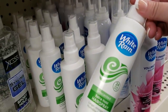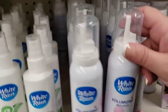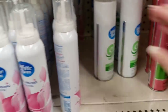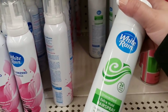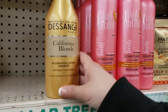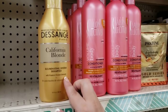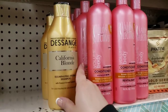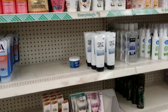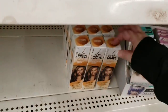Unscented White Rain Extra Hold Hairspray. That's new for this store. Volumizing Mousse. And they have Extra Hold Hairspray. Also have it in California Blonde Illuminating System Shampoo with Passion Flower Extracts. Just really stepping up their game here at the Dollar Tree. Some more hair makeup.